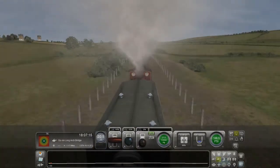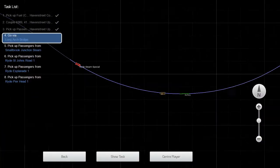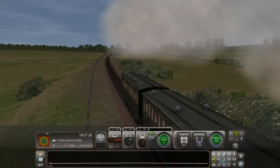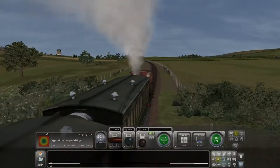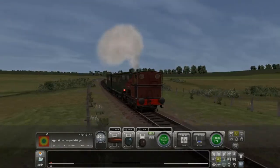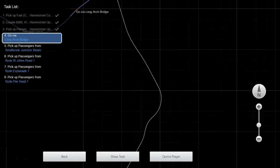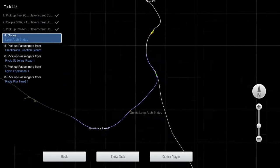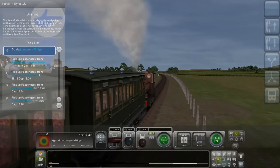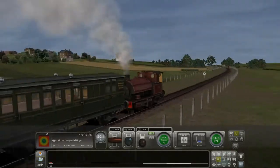Yes! Hang on, there's also another station, I think, on this line. Yeah, look, it's Ashley. If you don't know where we are, this is the Isle of Wight. I bet you know it since the beginning, because it says Riper Head, and hopefully all of you will know Riper Head if you love trains.